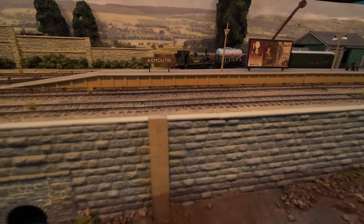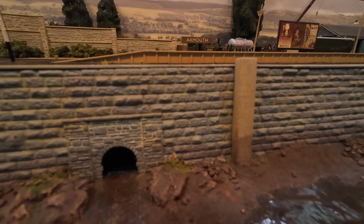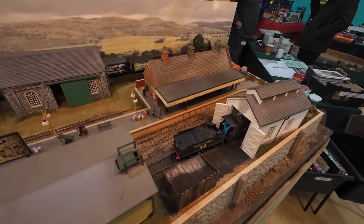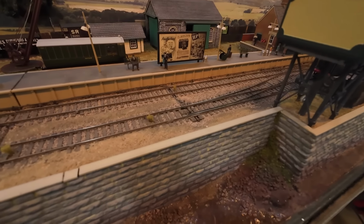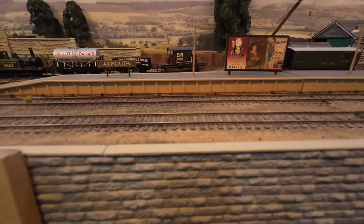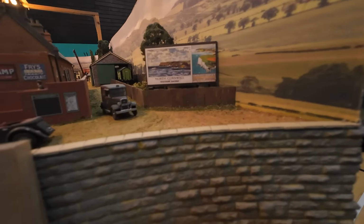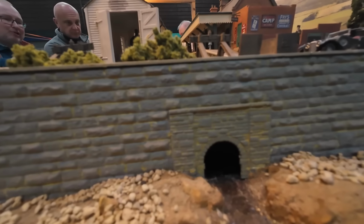Look at it all. Oh, adding to it. And eggs. Get up here, see the station proper. You got your little culvert comes out here, look. I know, yeah, but look how amazing they look, how realistic. It's good, isn't it?